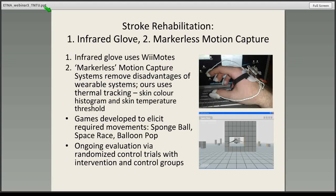We have two systems in development. The top one, which you can see kind of like the glove there, is the Wiimote system. We have two cameras, two Wiimotes pointed in towards the user at 20 degrees. The cameras on those Wiimotes track the position of four sensors placed on the patient's fingertips. And these infrared emitting diodes can be tracked. We can work out a three-dimensional position, and these can be put back onto game responses.